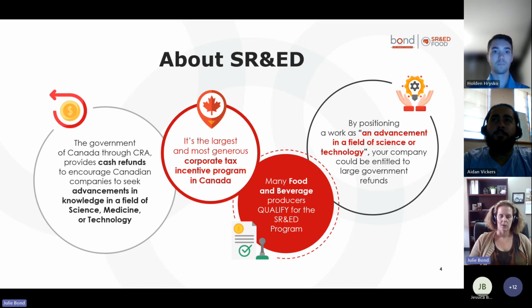And what you need to do in order to qualify is to identify an advancement of knowledge in a field of science or technology that was achieved through the efforts of a corporation in Canada. So this program is not available to nonprofits, and it's not available to sole proprietors or individuals. It's strictly for corporations that meet the criteria.